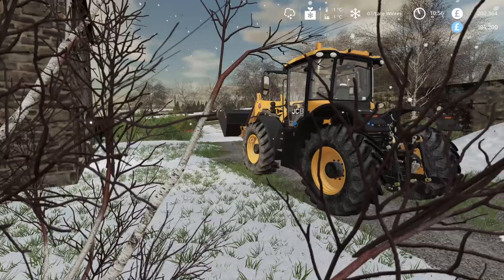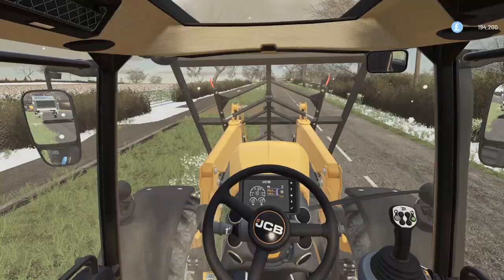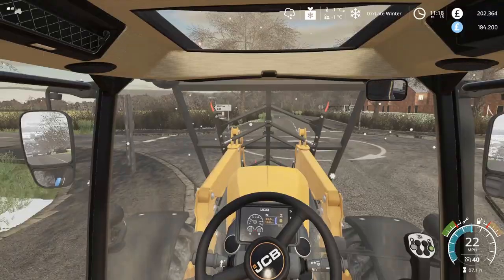I think, actually, did we leave the bale spike here? We might have done. Right, I've got the bale spike, swapped it over. We'll probably be putting the bucket back on again later though. And yeah, I just don't know exactly what's going to be happening with this weather. It's very unpredictable. The forecast is just for constant snow. It is snowing, but it's not that heavy, but it can build up over time.